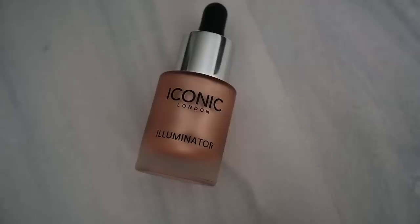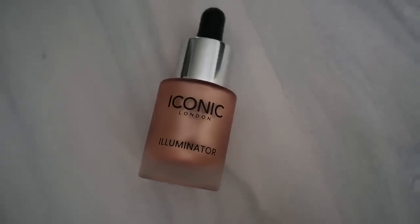After concealer, I use Iconic London's Illuminator, and this is shade Original. I have every single shade and I love every single one of them. I'm gonna use the dropper to just apply it directly to my face at the tops of my cheekbones. And I'll apply it with my beauty blender. Slightly dab it into my skin.